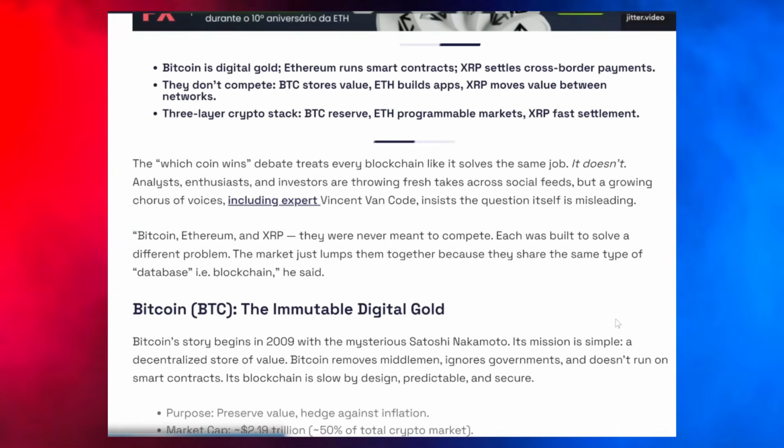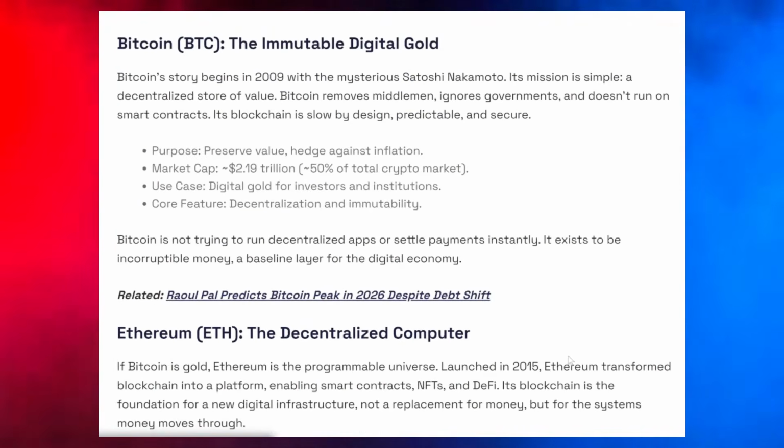Bitcoin, that's our digital gold, the ultimate store of value. Ethereum, that's the powerhouse running all those smart contracts that make DeFi possible. And XRP, that's the speed demon handling cross-border payments like nothing we've ever seen before. It's like each one has found its perfect role in the crypto ecosystem. I've been saying this for ages, and I still believe it 100%. If Bitcoin is the store of value, then XRP is going to be the one actually moving that value around. I'm telling you, we're going to see XRP literally moving Bitcoin in the future.